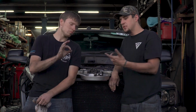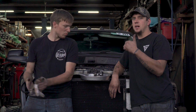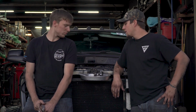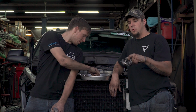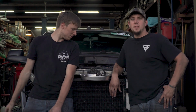So essentially what happened is we put a hole through the block on both sides. He was standing on that side, and I was standing on this side, and I waved to him, and he waved back. It's kind of special. So it looks like we lost cylinder number 5. Cause to be determined, but it doesn't look very good when one part of your piston's there and I'm holding the other part. And I haven't found the wrist pin yet, but gosh dang, I better find that thing.